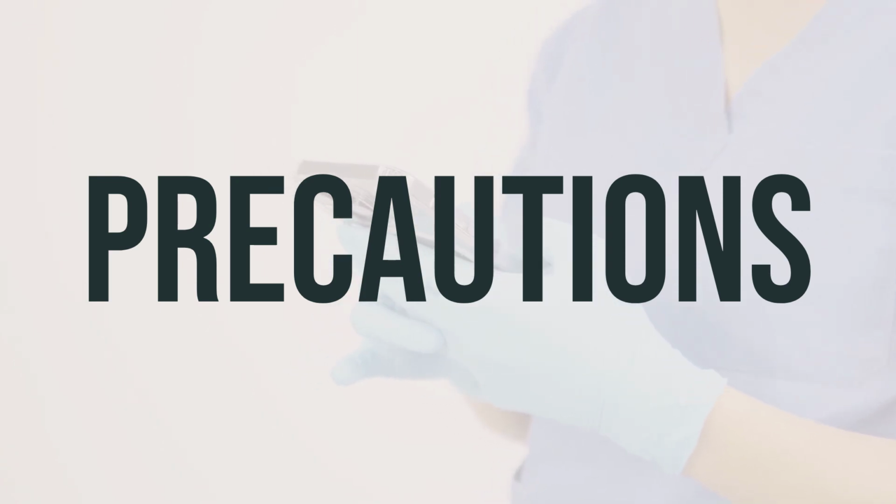This medication can also make you more susceptible to infections, so it's best to stay away from anyone who has an infection that can easily spread, such as chickenpox, COVID-19, measles, or the flu. If you have been exposed to an infection, make sure to talk to your doctor for more guidance.